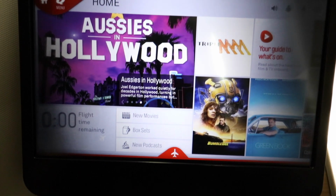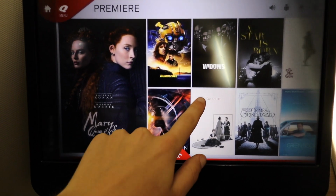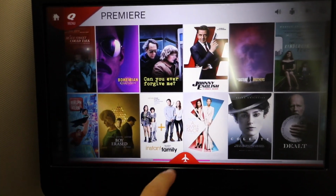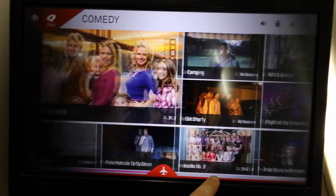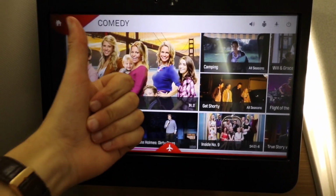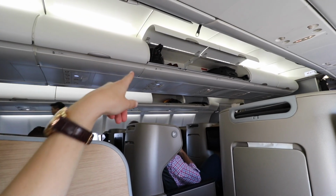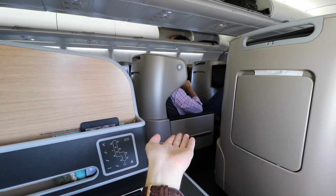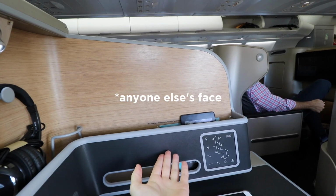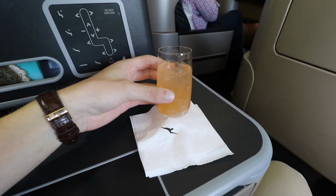Let's have a look at the in-flight entertainment system. I'm gonna try to find something good to watch on this flight. Wow, really nice system. Good job, Qantas. Also, one more little note is that this is C4K, so the even numbered seats are the ones that are super private. Like you can see, I can't see anyone else, undisturbed. And starting the flight with some Qantas strawberry and guava juice. Wow, so good.